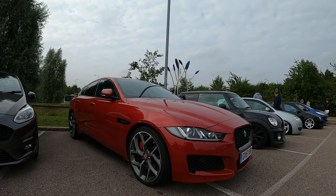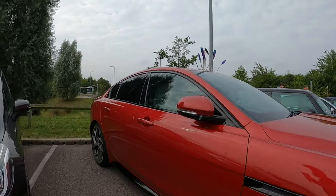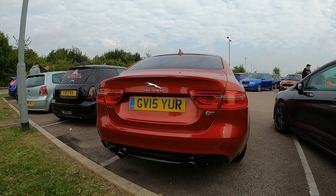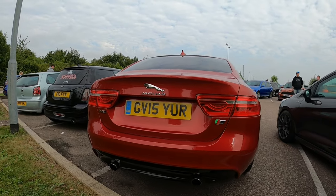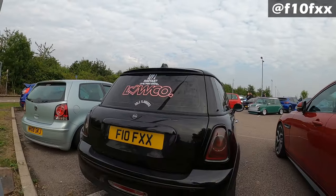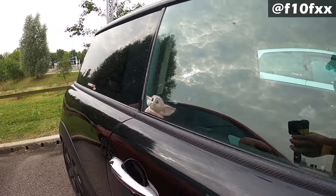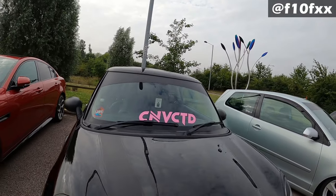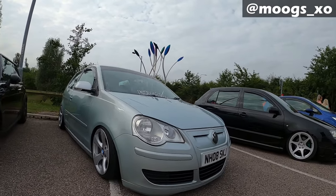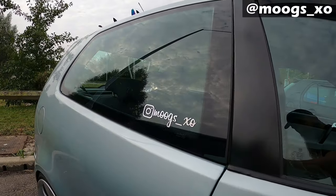Next to a Jaguar, which I don't know my Jaguars, so I don't know what model it is, but the Edward XES All People Edition. Next to this, little, it's a Mini, so obviously it cannot be big. Baby Yoda. Next to a Polo, I think. Nice. BMW wheels, lowered. And follow this one here.